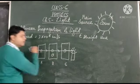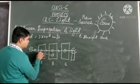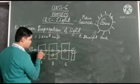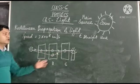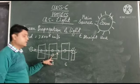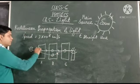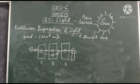If suppose I have made the hole here, then are we able to see the light like this? No. We will not be able to see the wick of the candle in the second because light always travels in a straight line. So from this activity, we just come to know that light always travels in a straight line.